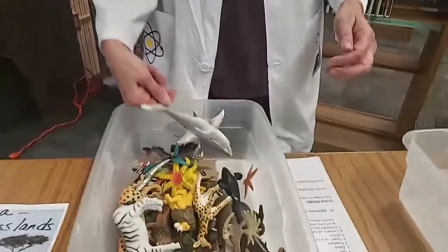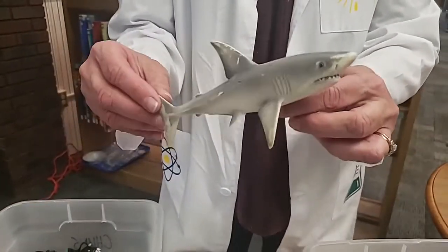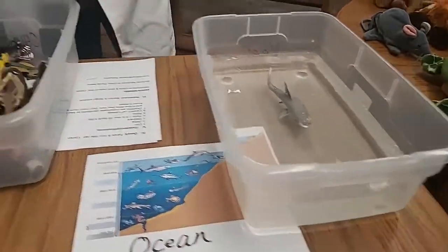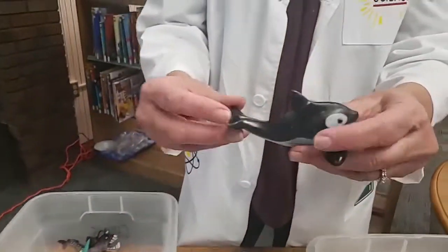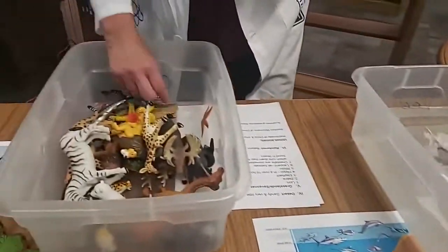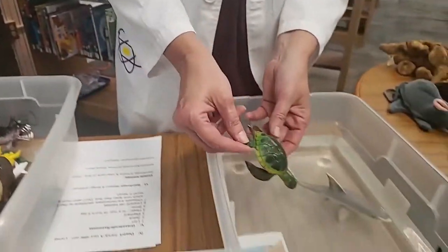This is one that a lot of people fear. You guys know what this is? Surely you've said it's a shark. So we're going to stick him in the ocean. That's where he likes to live. Another animal we have is the whale. This happens to be an orca. I'm going to put him in the water. Okay. What about our sea turtle? Okay, a sea turtle likes to go in the water.